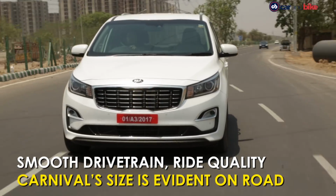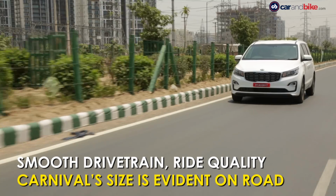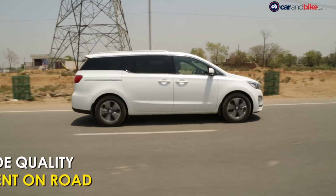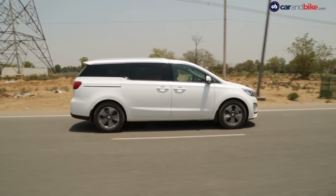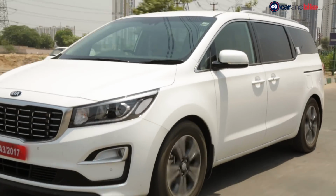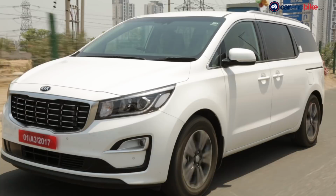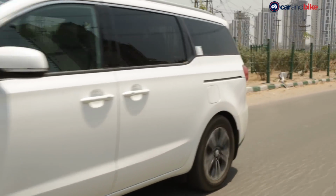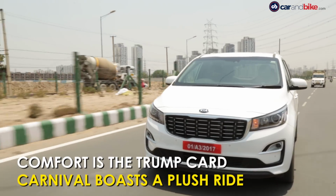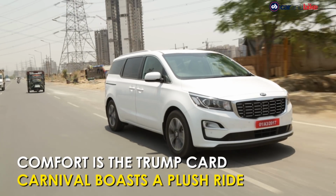The engine is smooth and gets going quickly enough. While the Carnival is by no means sluggish, you are very aware of the bulk, like I said. But it's true of the Innova and most large MPVs. Handling is good for a car this size, but for that body roll. The car is also very composed at higher speeds with no perceptible shudders or vibrations, even when the needle goes past the 3-digit mark. The Carnival's trump card, of course, is comfort and that ride quality, which is rather good.